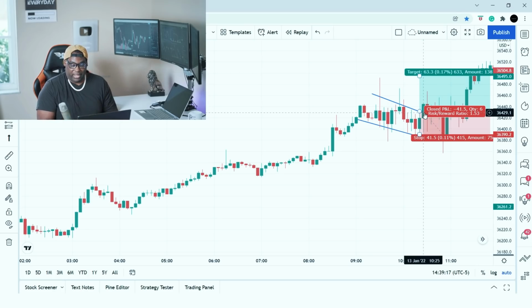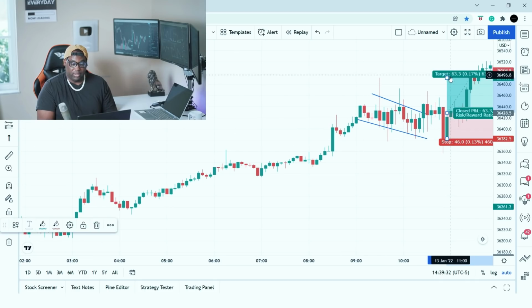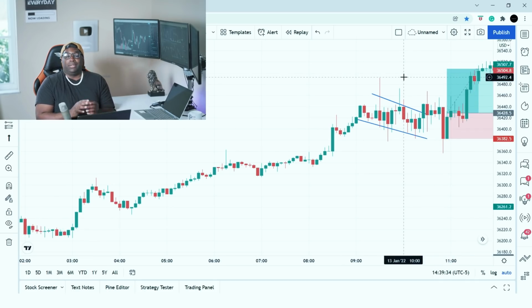So instead of entering right here, you're going to wait for this person right here to get stopped out, and then you enter right here, and then you look for your profits. Now, this way is a good way to enter the market, but you will have less opportunities during the day because this doesn't happen a lot. So you're not going to have a lot of opportunities during the day with this strategy.